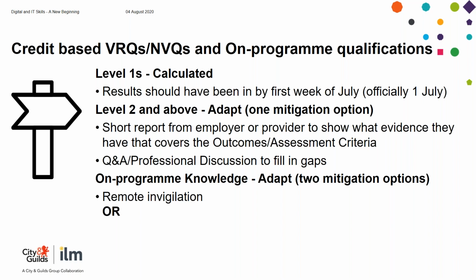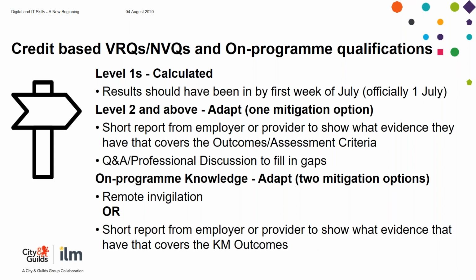So remote invigilation: if you use remote invigilation, because it is a web-based Evolve test, that will automatically put results into the system. However, if you are for any reason not able to do that, either staff resources or learners haven't really got decent broadband or the equipment isn't available, there's only one laptop in the household, for example, with a camera, and that's being used by other people in the household, then again, we have the short report from the employer or provider to show what evidence you've had and been able to gather through collecting information for their portfolios to cover the knowledge outcomes, and again, the QA or professional discussion to fill in gaps.